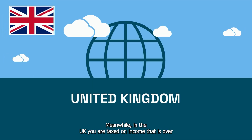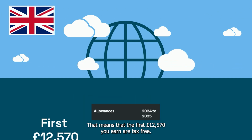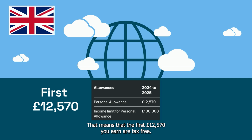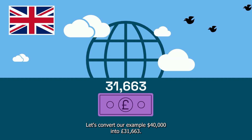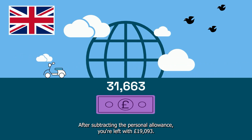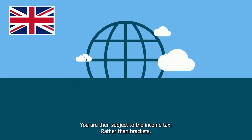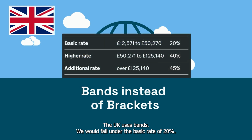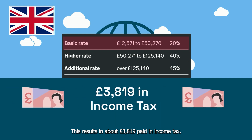Meanwhile, in the UK, you are taxed on income that is over the personal allowance. That means that the first £12,570 you earn are tax-free. Let's convert our example $40,000 into £31,663. After subtracting the personal allowance, you are left with £19,093. You are then subject to the income tax. Rather than brackets, the UK uses bands. We would fall under the basic rate of 20%. This results in about £3,819 paid in income tax.